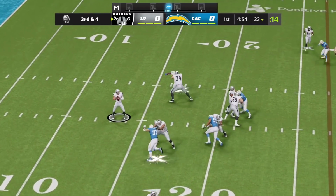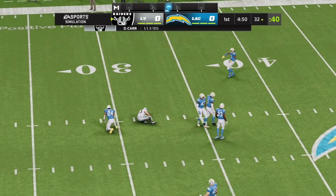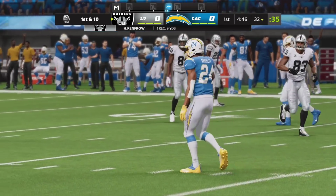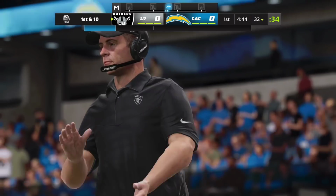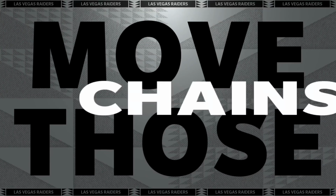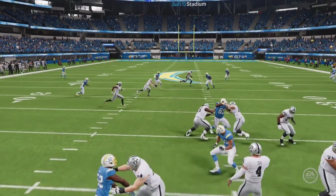Now Carr. Catch is made by Hunter Renfrow. And he is going to have the Raiders' 1st down as they're able to get the 3rd down conversion. I think it all came together there. In-breaking route, drove it with excellent pace. Money throw right there to move the sticks.